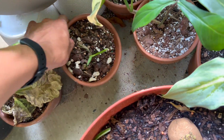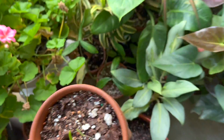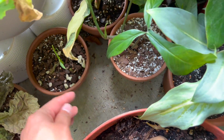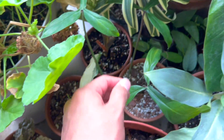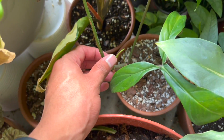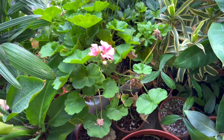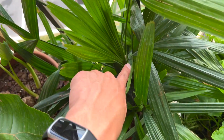My Mickey Mouse alocasia is putting out a new leaf. And then the other ones are some Peperomia caperata and some super blues that I'm propagating. The gold philodendron is putting out a new leaf. This one needs a nice haircut. My lady palm is still here. New leaf.